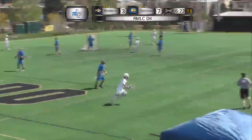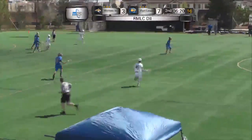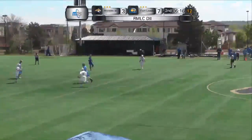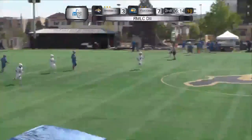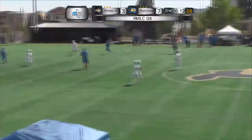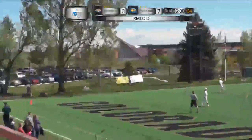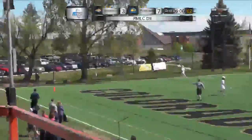Ball worked into the zone. Touched by Hunter for Montana State. He feeds far side for Brown, and Brown's going to carry it back up top outside the box. Spins, feeds Page. Page rifles one wide of the cage. Richmond there for the backup.